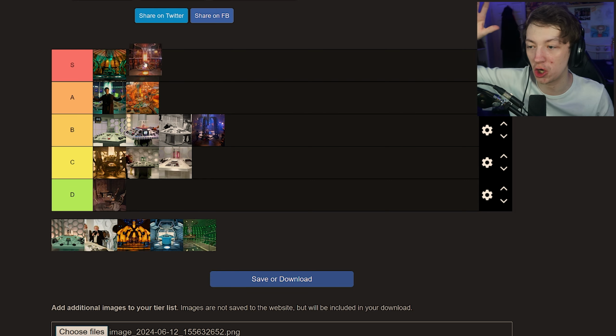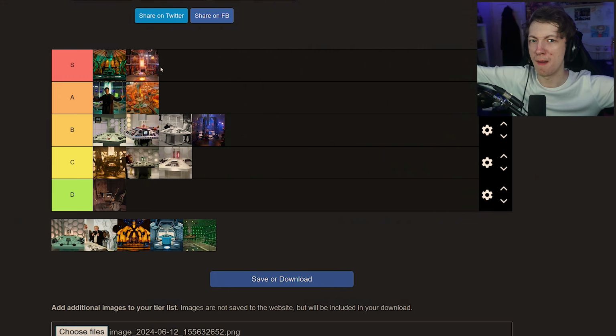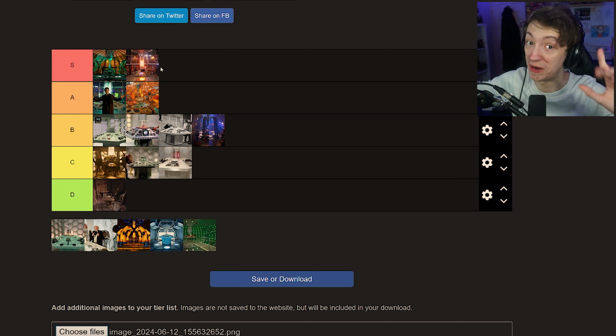This one is going to go in S tier beneath my TARDIS, because I can't explain it, but the way it's used in Series 10 when we see it, they took an already brilliant set and improved it by only adding a few things here and there, and it really did make a difference. Does that make sense? I hope it does.